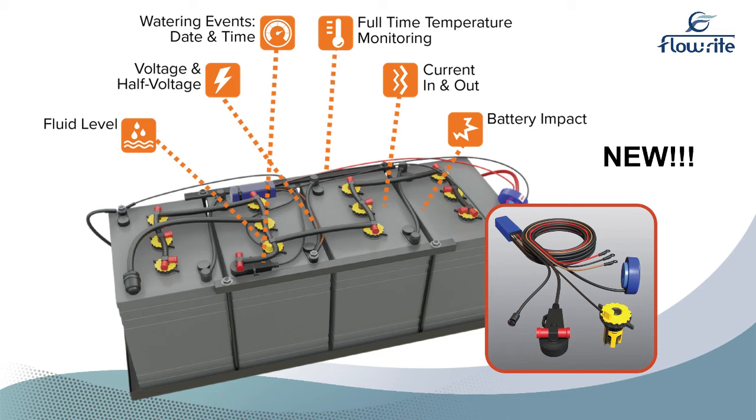We're also monitoring temperature. We're monitoring the current in and out of the pack, as well as battery impact or angle. Battery impact and angle is great when this device is used on a vehicle. That way you can see kind of driving habits as well. All of these data points can have thresholds set within the app to send out an alert when any data point threshold is met or exceeded. Again, this is another great tool for managing battery fleets, packs, and maintenance of them.